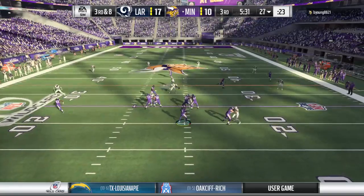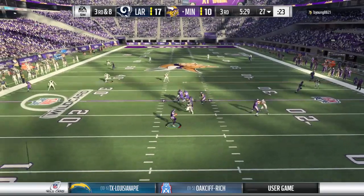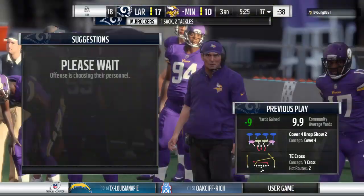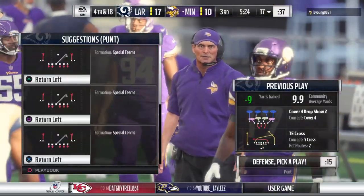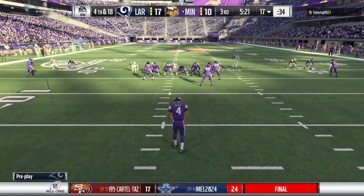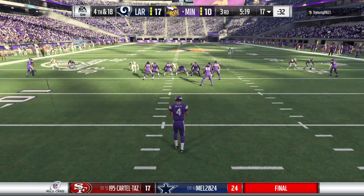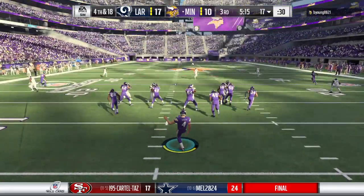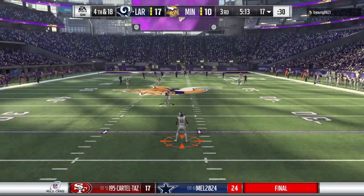Throwing now is Keenum. And down he goes on the pressure from the Rams defense. Michael Brockers in there to get him for a loss of 9, and that'll lead to 4th down. And Quigley now on to punt as he sends this one away.